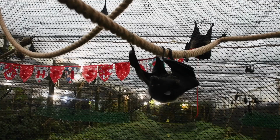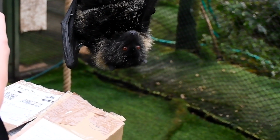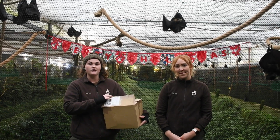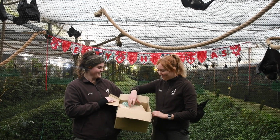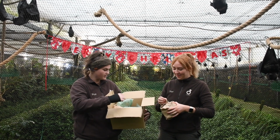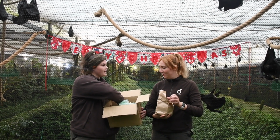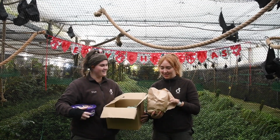We are currently in our lovely bat tunnel. We are here to open our BIAZA Christmas present from Marwell Zoo. So I will let Holly do the honours. Let's see what we've got. Oh, I can see something already, which I'm very happy about. Chocolates, gonna go down well.